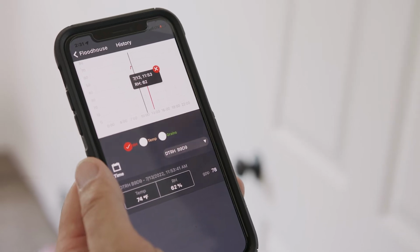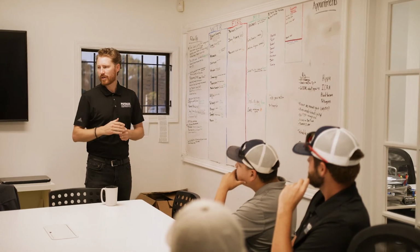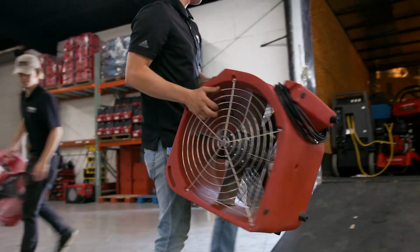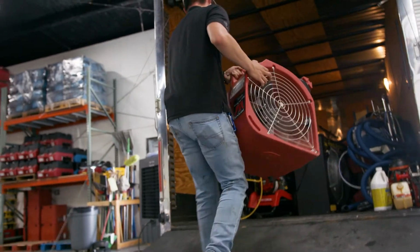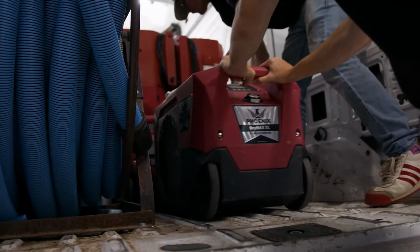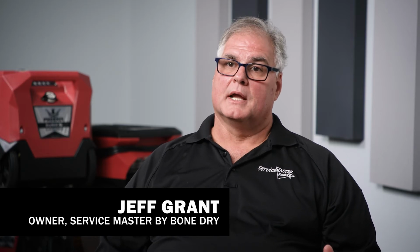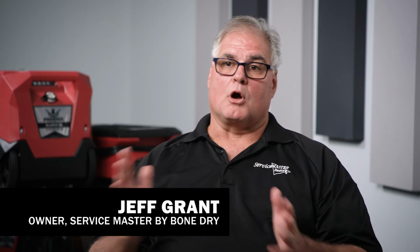Using our mobile app, you can gather critical operational and performance data. This data helps you plan and execute your work, maximizing labor hours and offering a high level of accountability. When we're running many jobs, we absolutely save hundreds of hours using the DryLINK system, and that's because we can monitor all of these jobs.